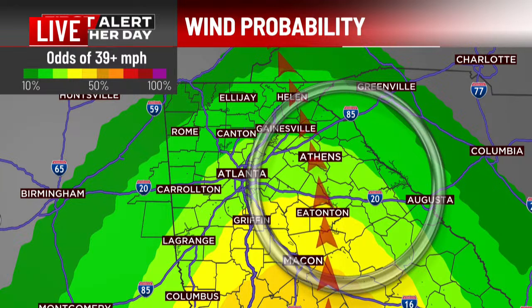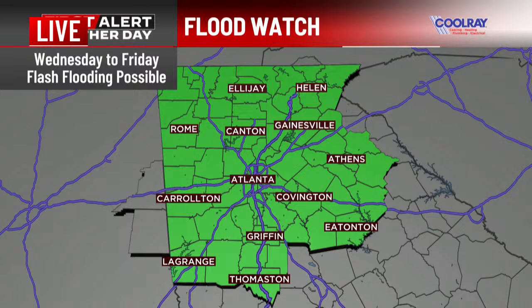Okay, so keep that in mind if you live east of Atlanta, and particularly as you go east of, say, Conyers and east of Lawrenceville, that area, I think you have a better chance. So I'm talking about you folks in Eatonton, Athens, Gainesville, northeast Georgia area. Okay, flood watch is in effect.